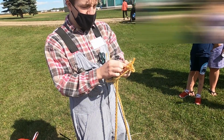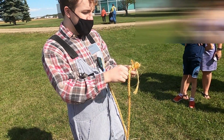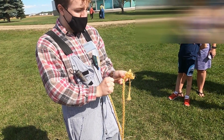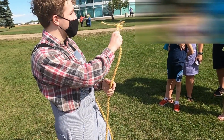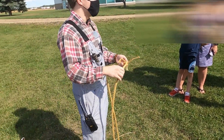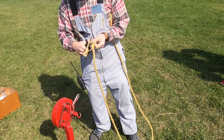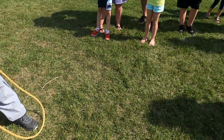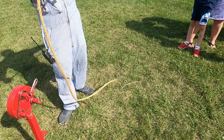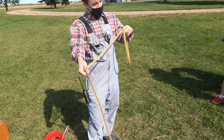I'm gonna hold it in place now, and I'm gonna take that short end I had. I'm actually gonna pull on it until it's finished. Nice. Now we have a whipped knot for our whip knot, after I clean it up here. Cool, Matea, you helped make some rope. So that's how you make a rope out of twine. Awesome.